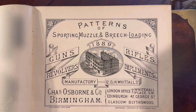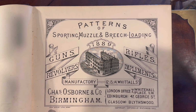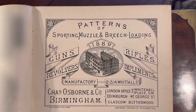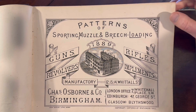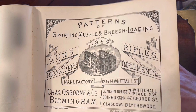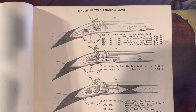We can also see further addresses down here: London, Edinburgh, Glasgow. And these addresses were established by 1885. We can also see that the catalogue is lithographically printed, and the printer was John Cately of Birmingham. So that gives us quite a lot of information already, and we haven't even looked at the contents of the catalogue. Well, there's 64 numbered pages in the catalogue, and 61 are illustrated. They're all illustrated on only one side, apart from one page, and we'll come to that later.